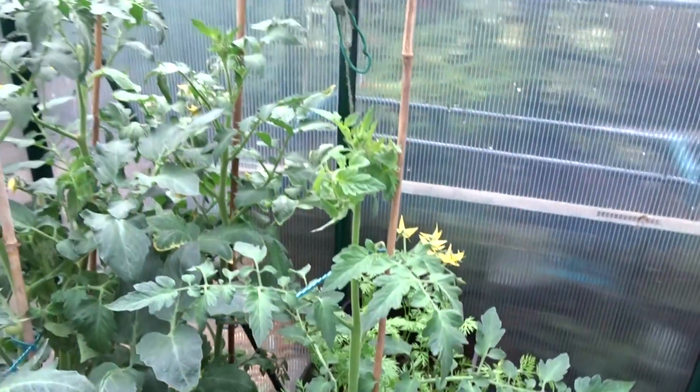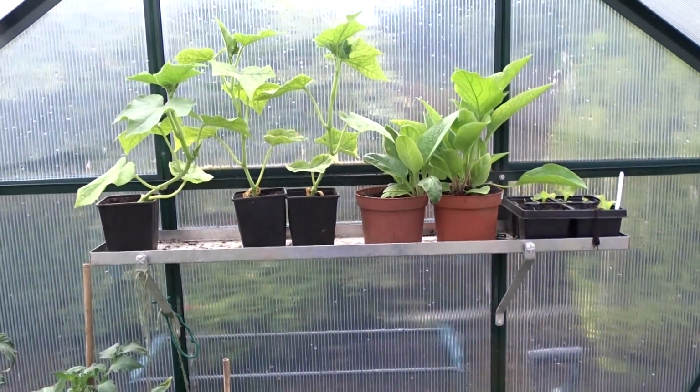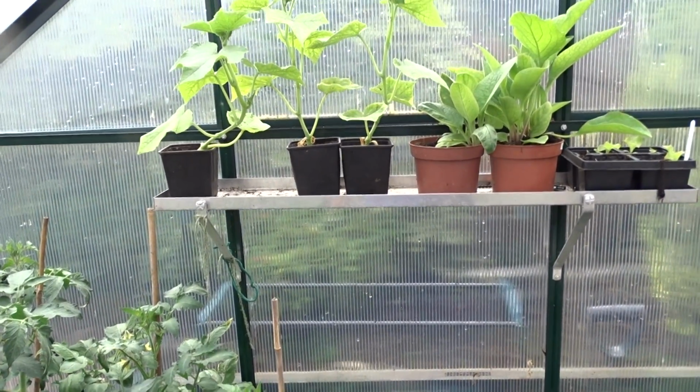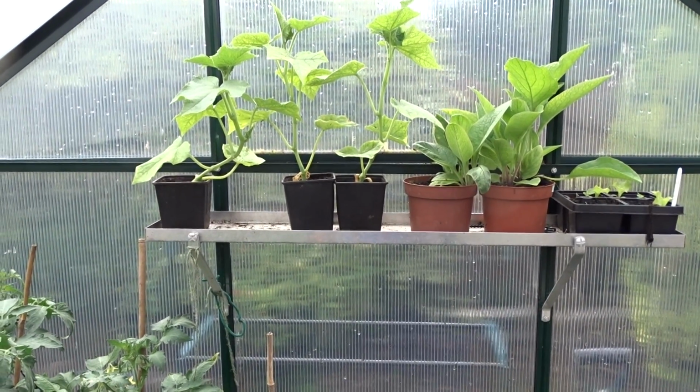So that's it really. I can't really say much more. I'm really pleased with how everything's doing. There's a few things got to go out onto the allotment when I'm finished.